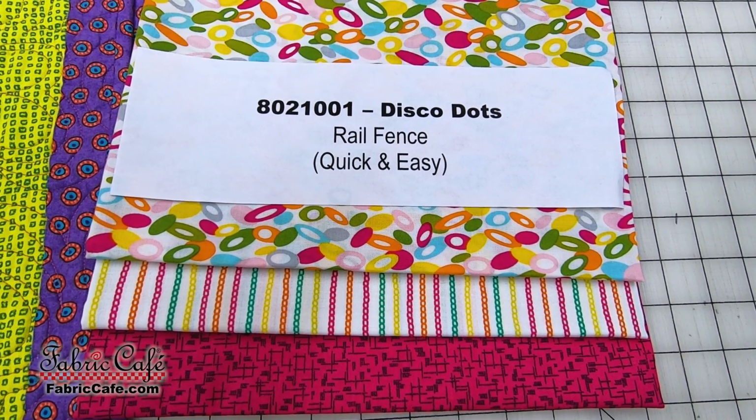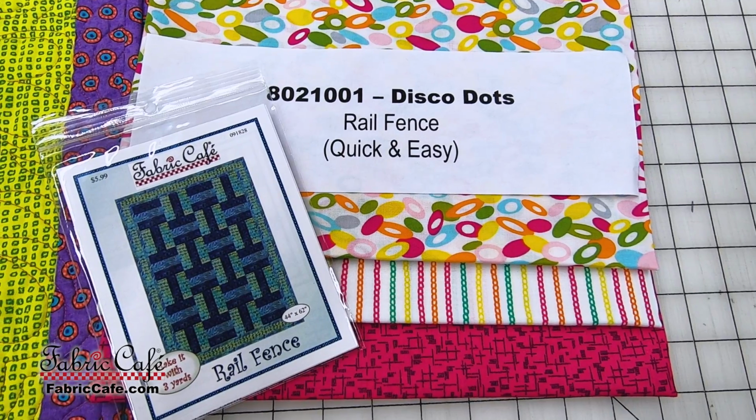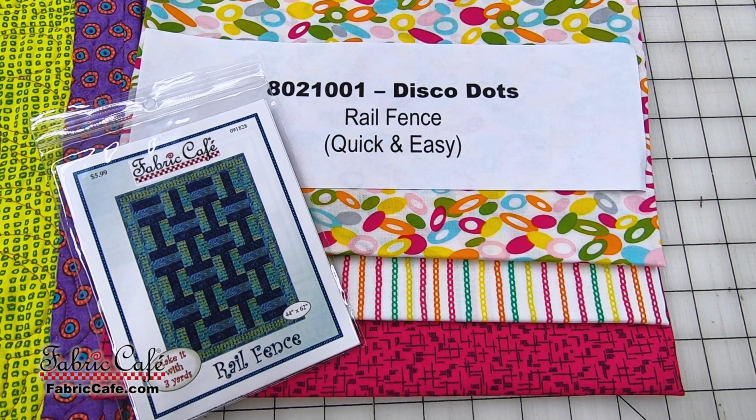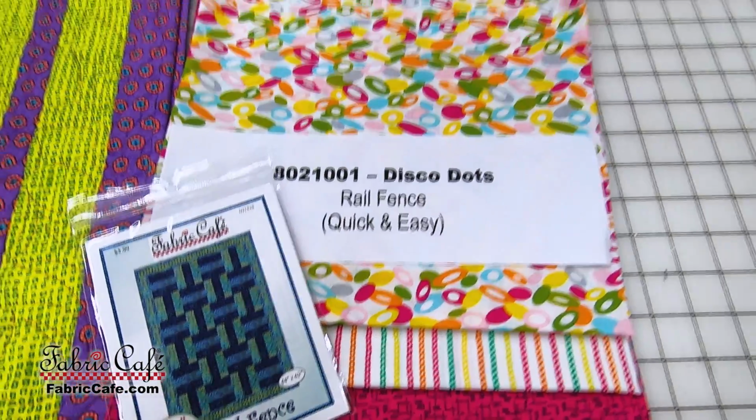8021001. The name of the pattern is Rail Fence. That's from our book, Quick and Easy 3-Yard Quilts. That one is not in print any longer, so you would get a downloadable pattern if you want to take that.